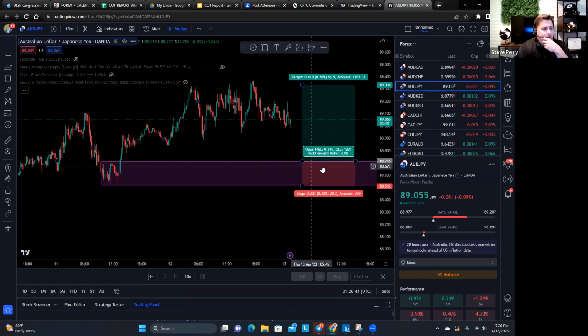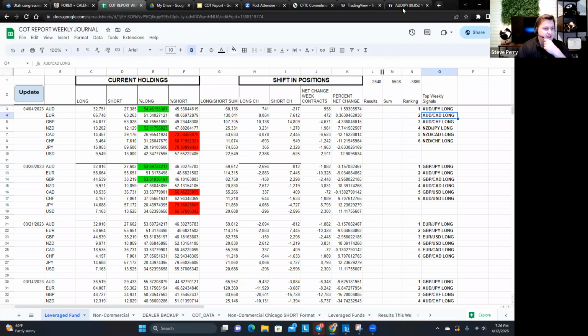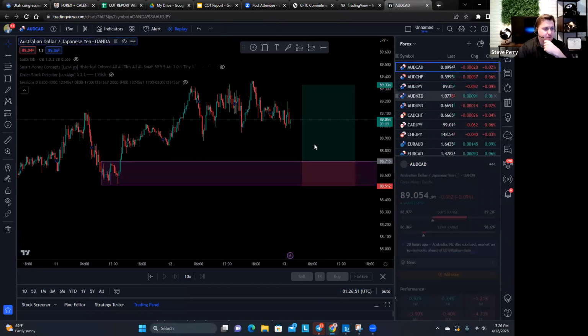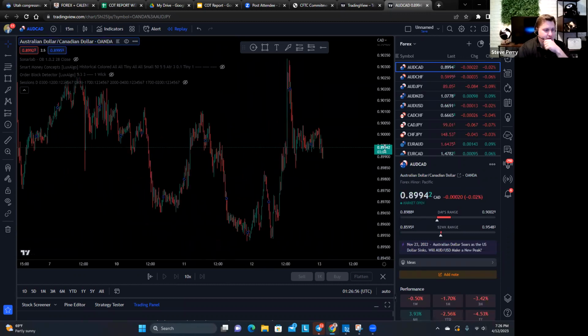Yeah. Let's go look at some others. This is an example. This is the top trade of the week, technically. There's other trades. You got the Aussie CAD. I'm not sure how that's done this week. Let's take a look. And you're looking for buys here since the beginning of the week.